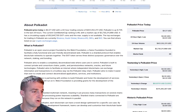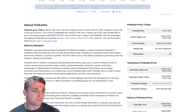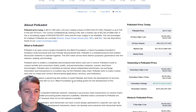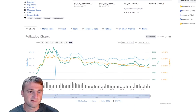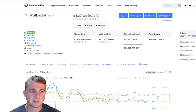Just to run over the project here. It's an open source project founded by the Web3 Foundation, which is a Swiss foundation. The DOT token serves 3 distinct purposes. So there's governance over the network, staking, and bonding. Staking, I don't believe it's fully implemented yet, but once it is, and once it's on some solid platforms, I mean, you can do it now, but it's quite awkward. I do think that we need to get some better processes in it for people to stake.